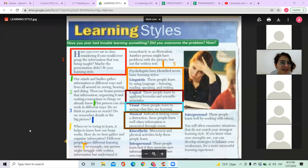Right. Next person I have is, let's see, it's Ivania. Can you please help us read number 4? Okay. When we're trying. When we, sorry. When we are trying to learn, it helps to know how our brain works. How do we best gather and organize information? Different people have different learning styles. Excellent. Thank you so much, Ivania.